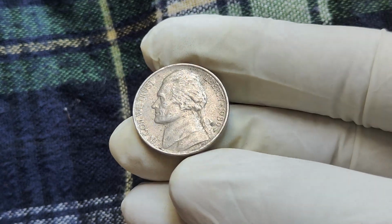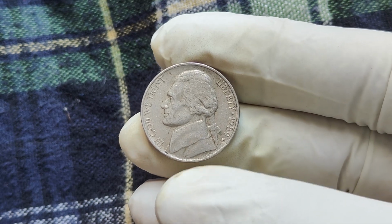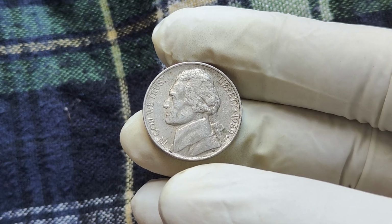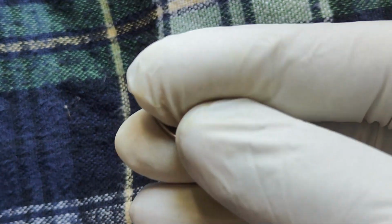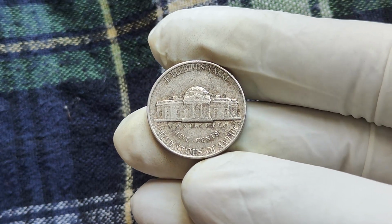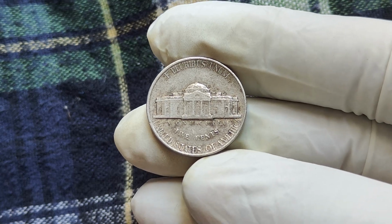The value of these rare coins is climbing every year. What's worth thousands today could be worth millions tomorrow. That means the longer you hold on to these treasures, the more valuable they become. Time is literally on your side, if you act now. So, here's your next move.